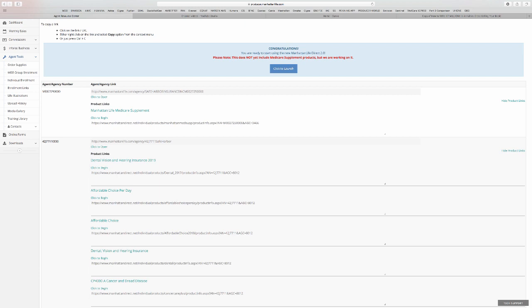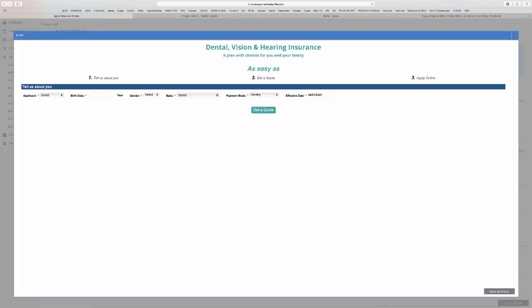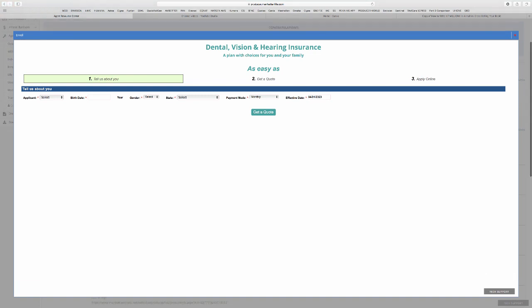The 2.0 e-app is probably the one that you're going to be using a lot, but I do want to show you these in case you want to use them. They're very, very simple, easy e-apps. When they first came out, they were probably some of the best e-apps on the market, right around the time Cigna came out with their first electronic application that was so good. So let me just show you this really quick. All right, boom. Okay, super simple.